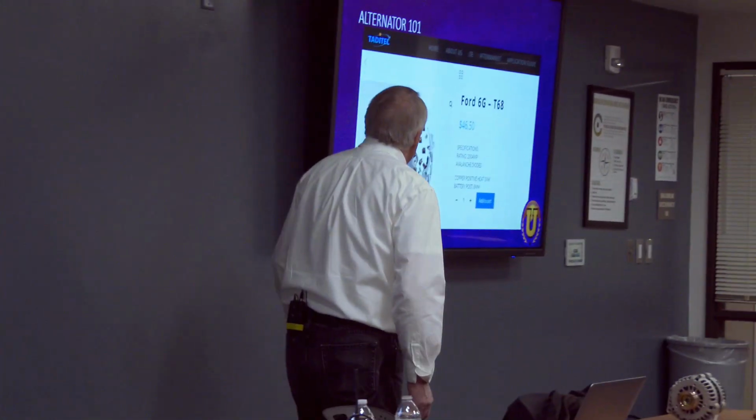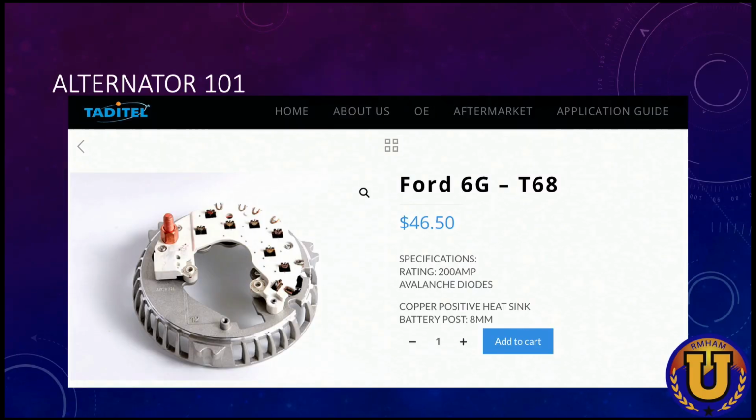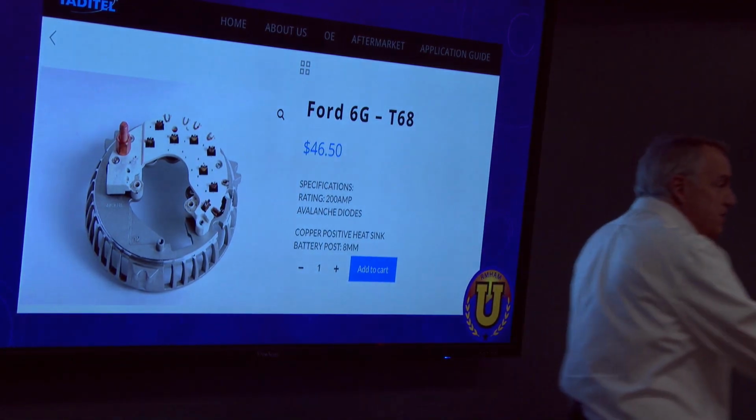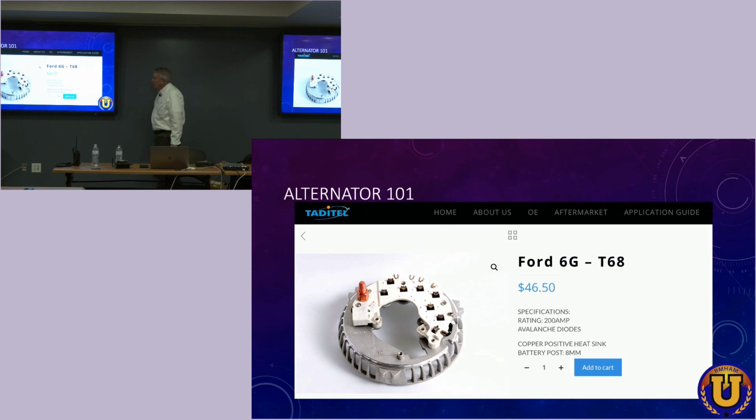Now, rectifiers. Tatatel is an OEM manufacturer that supplies virtually all the U.S. domestic manufacturers with regulators and alternator rectifier packs. This is a Ford 6G rectifier pack, and you can see here these posts are the diodes in that rectifier pack. So there are 8 of them, 1, 2, 3, 4, 5, 6, 7, 8. This one's rated at 200 amps. It's using avalanche diodes. And you can see again, the case here is wide open, to try to get as much airflow past those rectifiers to keep them cool as possible, because Tatatel knows that heat kills rectifiers. They have an aftermarket division that sells these. So if you want to rebuild your own alternator or come up with your own custom alternator, you can call Tatatel and order that stuff up.